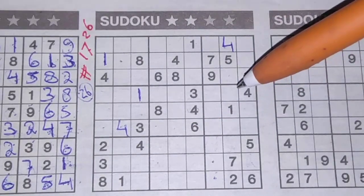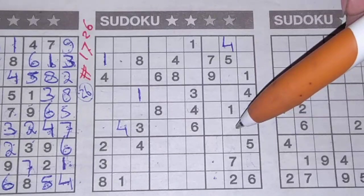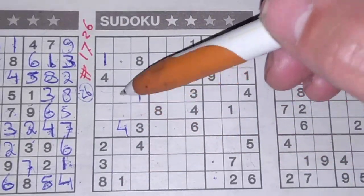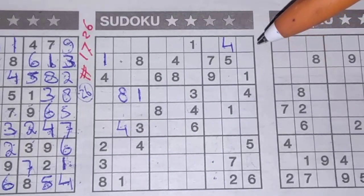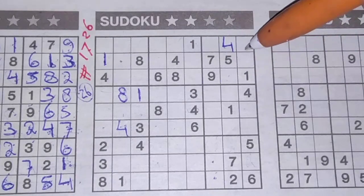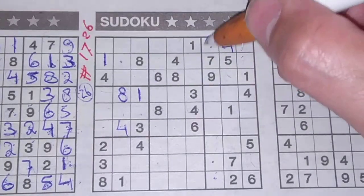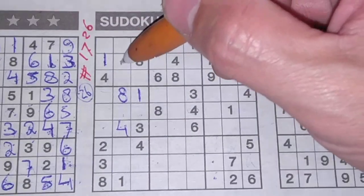Let me see. The 8 in this column. The 8 in the first column. So the column between, the second column. The only two places for the 8 should be here or there. We see here an 8. No 8 there. 8 should be there. And then 1, 2, 3, 4 missing numbers in this big square. One of the missing numbers is 6. We see here 6, no 6 in these two boxes. There are 6, no 6 in that box. One box left for the 6. Should be there. 6 in this row, 6 in the third row. So the row between, the second row, the only place for the 6 should be there.